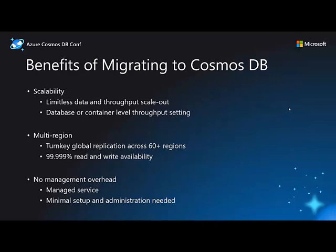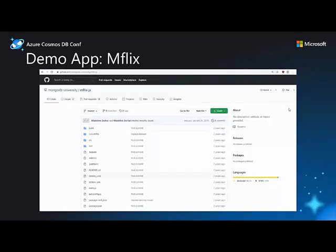Lastly, there is no management overhead involved. Cosmos DB is a managed service, so everything like provisioning, configurations, patching, infrastructure management is taken care of for you. There is minimal setup and administration needed, so you can focus on developing your application rather than managing the uptime of the database. So the idea is you leverage your existing MongoDB drivers and tools and libraries and still use a multi-model globally distributed Cosmos DB database.